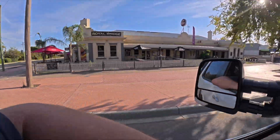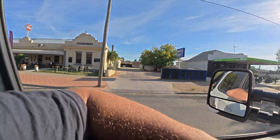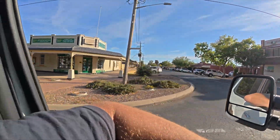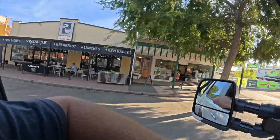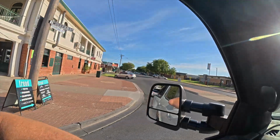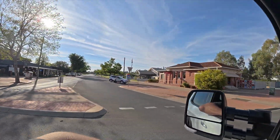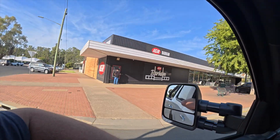And then you have one of the two pubs in Barham. Butcher shop down there I highly recommend. And the Barham Hotel here, so there's two pubs in Barham. And then over there is Club Barham, which is a massive big club with heaps of pokies and heaps of dining.